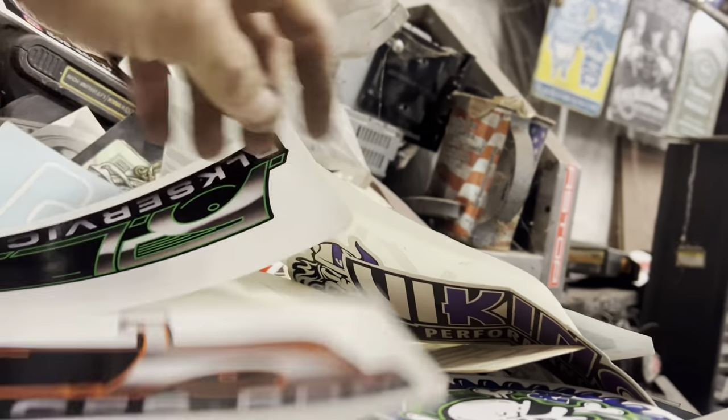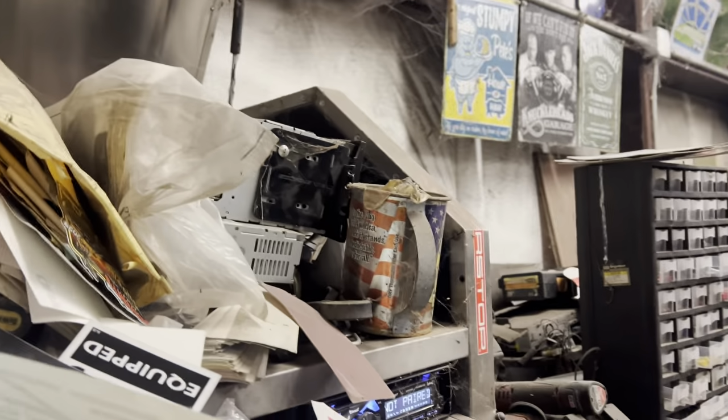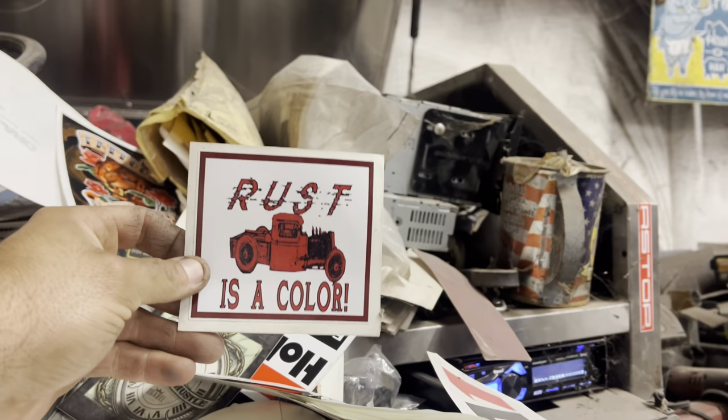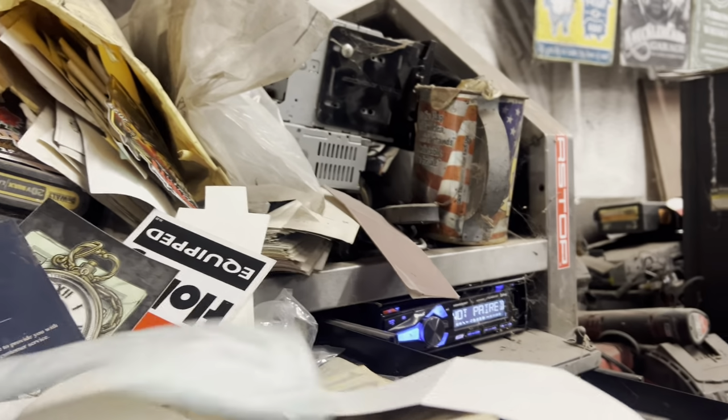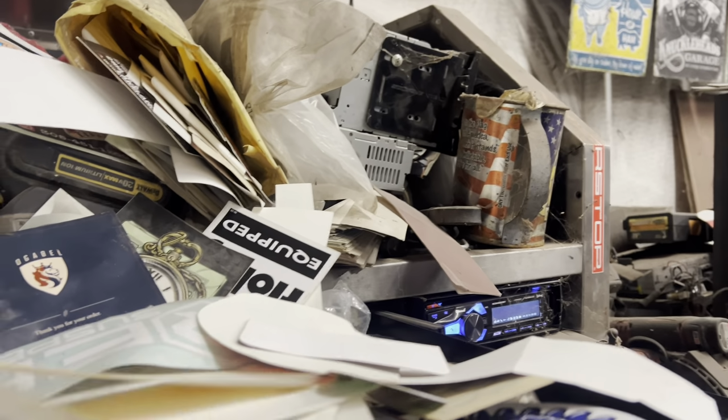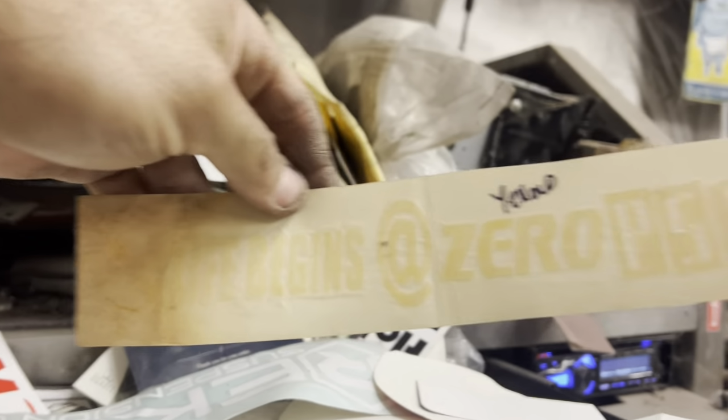ROK Services, that's Chase. He makes big truck parts. My other ride is on air. This ride is on air, so we can't use that one. There it is. Rust is a color. Man, there's so many good stickers in here. Let's see what else we got. Life Begins at 0 PSI.